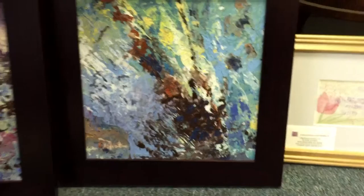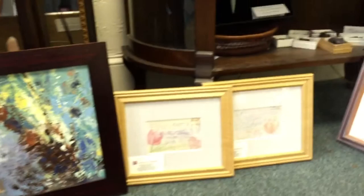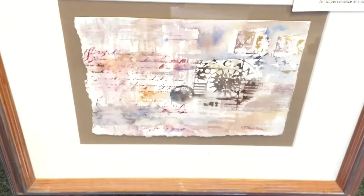And then we have three that I did with stamps and watercolor, lots of fun. Musical Romance, that's $100. Then we have Love Letter, also $100. And last but not least, ooh, lots of reflection in that one, is From Italy with Love, and that's $110. Thank you.